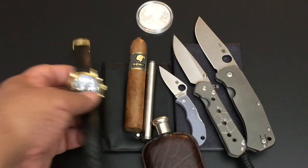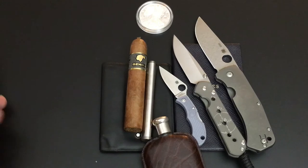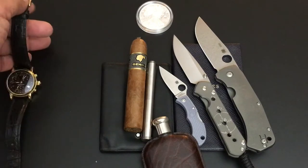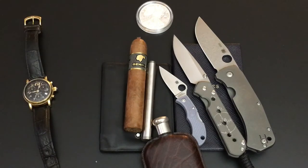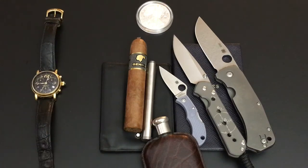Today, I'm going with my Mont Blanc chronograph. People always want me to give them more information about this watch. And you want to know something? I always want to give you more information about this watch. But right now, I don't have any information about it. I bought it at a Mont Blanc store in an upscale mall in Atlanta, Georgia, about 20 years ago. And so there you go. It just has Mont Blanc on it.